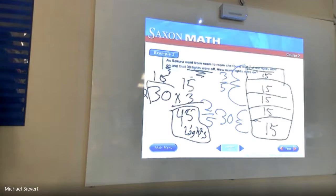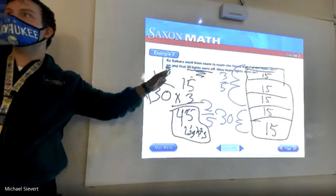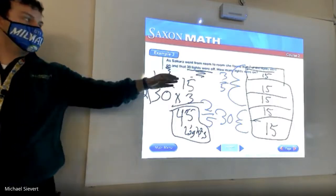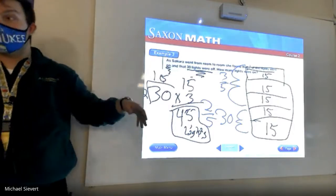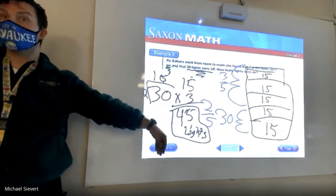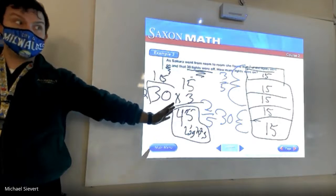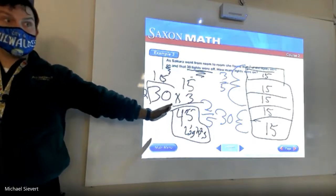So you have to divide the number they gave you, for instance this one's 30, by how many boxes it takes up. Since it takes up 2 of the 5 boxes, divide it by 2. If it took up 5 of the boxes, then divide it by 5. If it takes up 3 of the boxes, divide it by 3. Make sense? Maybe some of you want to draw the boxes. Maybe that'll be a lot easier because you think, ooh, I've got to get the number of boxes.